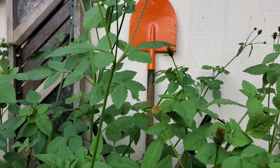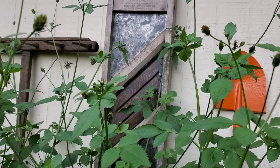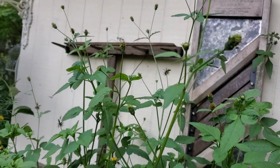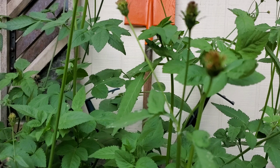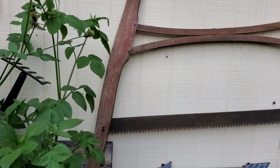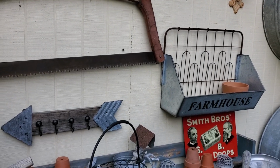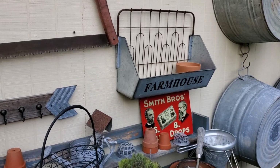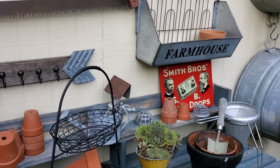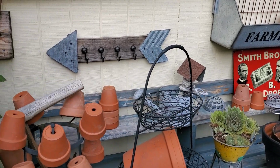And right here, you can see behind them, there are some children's tools hanging, but they've got so tall, and the old cabbage chopper and the old rake. They're hiding my children's tools. And there's the old saw. Lots of things we got from yard sales. All those laundry tubs. The Smith Brothers sign is a new sign, but I love it, and that came from a yard sale.